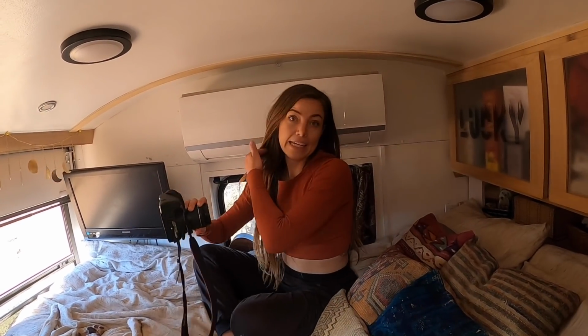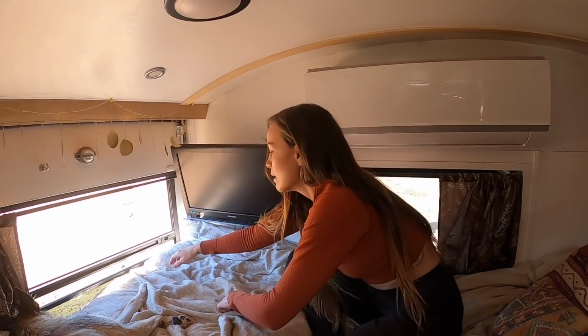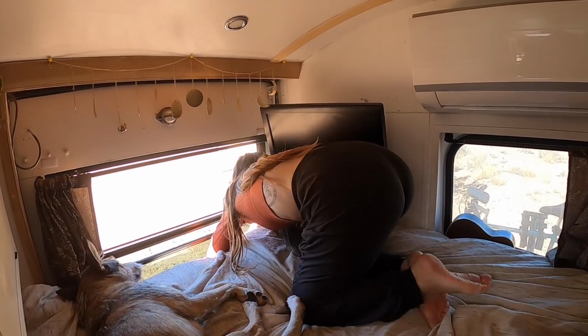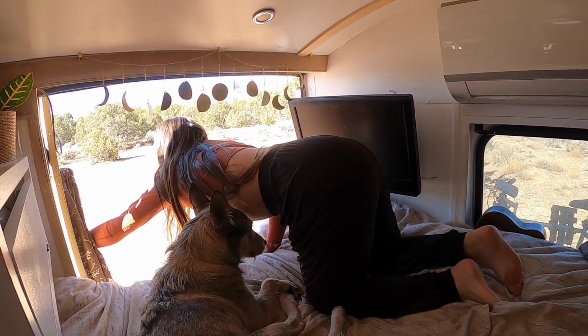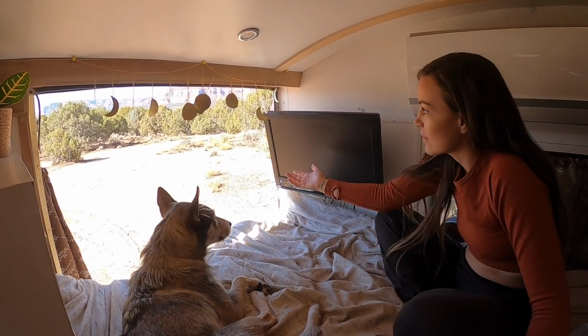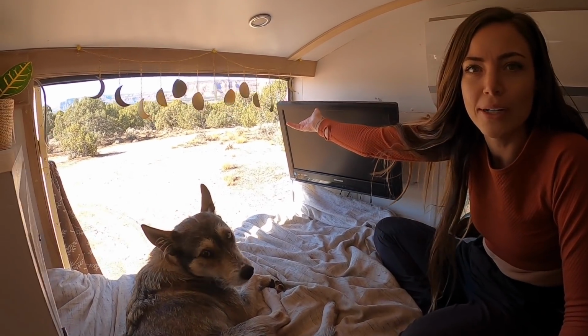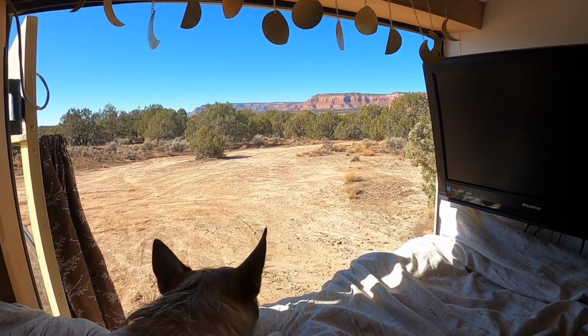And then finally, I have my emergency exit door, of course. So let me open this up for you guys. Voila. So instantly, you feel like you're outside. Check out this view. I'm in Utah, guys, if you didn't notice. Look at those red rocks.